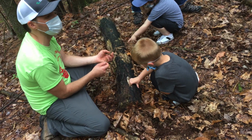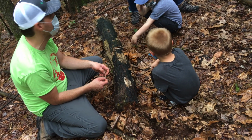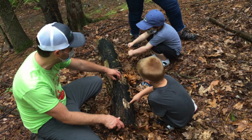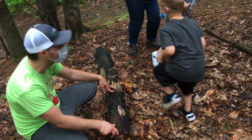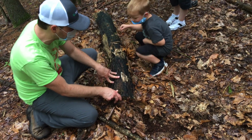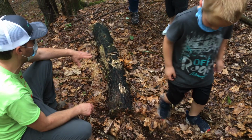So what happens is after the moss and the lichens start to grow, then you get things like fungus, like mushrooms. Look, see? And they start growing and they help it decompose even further until finally the first set of animals start to move in. There's enough space and gaps in here that insects and little tiny bugs can start growing in here.